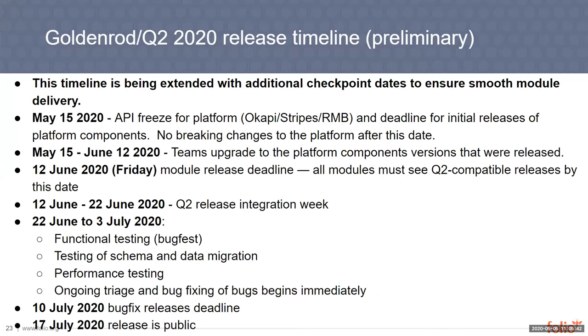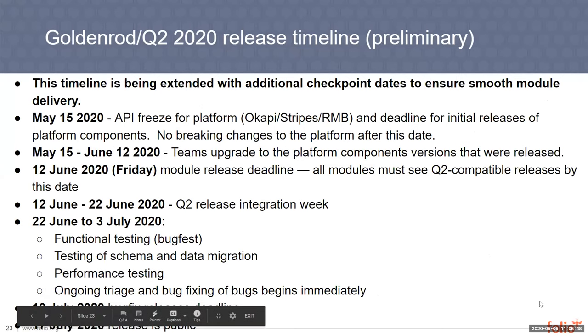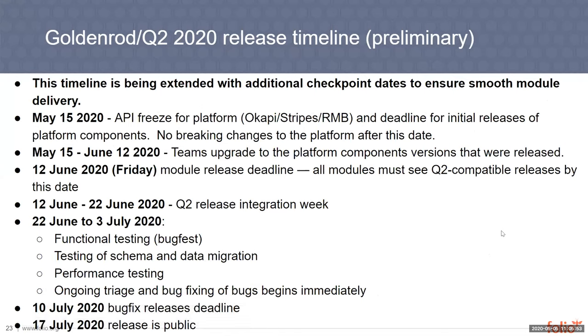Just a quick update about the Goldenrod release timeline. It is a preliminary release timeline, but it's unlikely to change at this point. We went through this on the previous sprint review. The main difference this time around is that we have an API freeze for the platform, which is much sooner in the quarter before the actual module release deadline. This is to ensure that there's lead time for individual teams to update their dependencies to those dependencies that will be released as part of the API freeze.